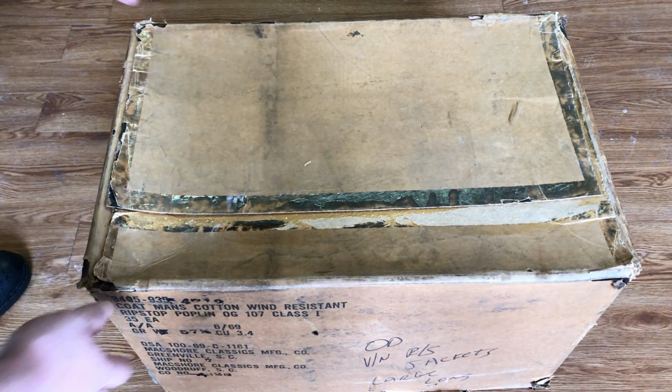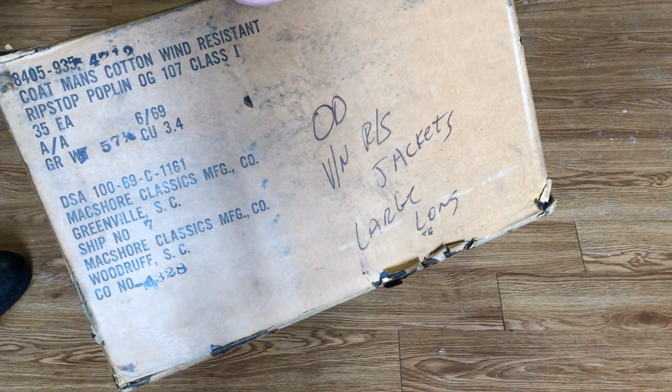And if you didn't see on Instagram, this last shipment I got actually came in the original packing box that was sent to the government during the Vietnam era. So on this one, we'll read really quick.